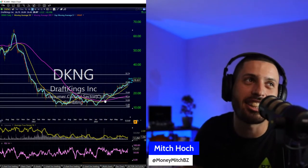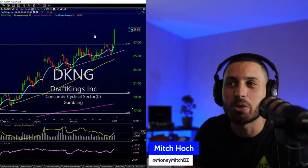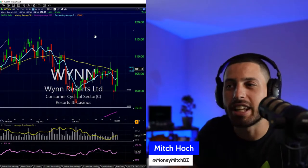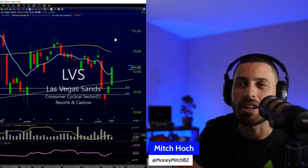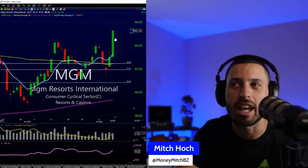Oh, can you imagine? We're up there now almost to 30s. This is looking pretty good. We'll see if DraftKings can keep pushing. Wynn getting a little bit of a lift there, right back up towards the 106. We'll look to see if this can come back up towards the 110, but definitely a hard bounce today in the resorts and casinos as these were starting to come down.